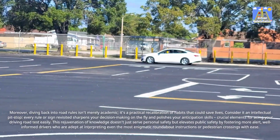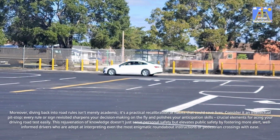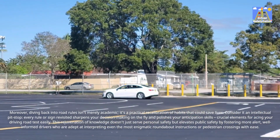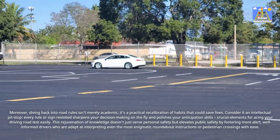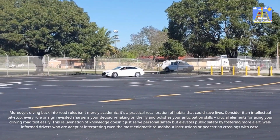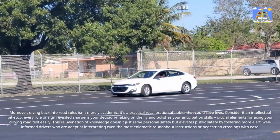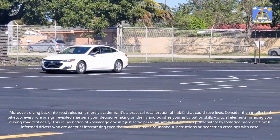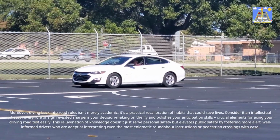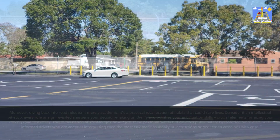Every rule or sign revisited sharpens your decision-making on the fly and polishes your anticipation skills, crucial elements for acing your driving road test easily. This rejuvenation of knowledge doesn't just serve personal safety but elevates public safety by fostering more alert, well-informed drivers who are adept at interpreting even the most enigmatic roundabout instructions or pedestrian crossings with ease.